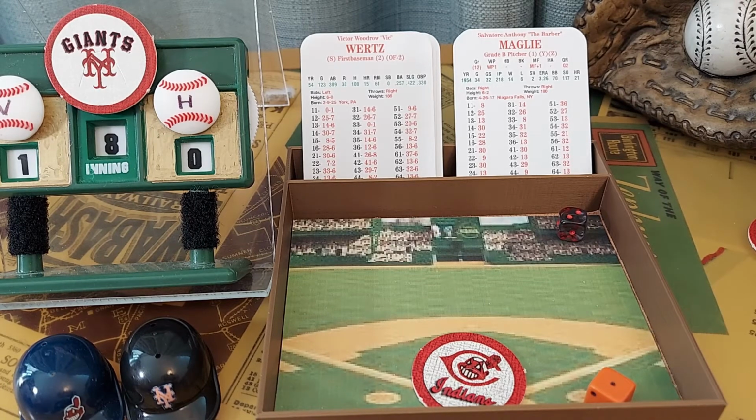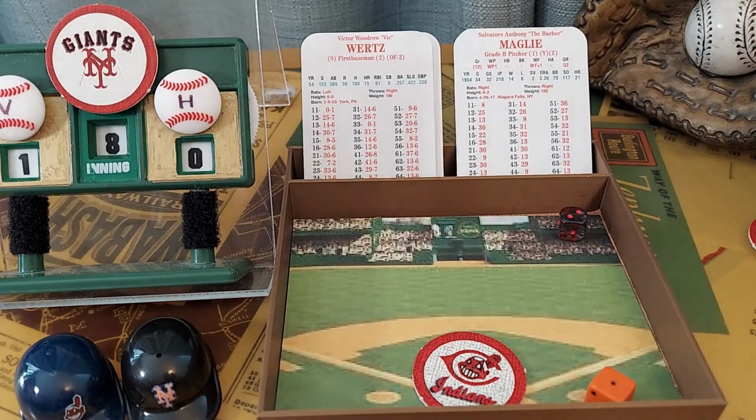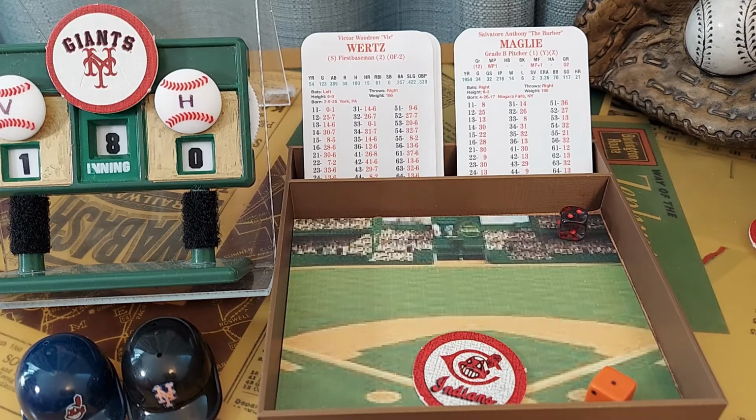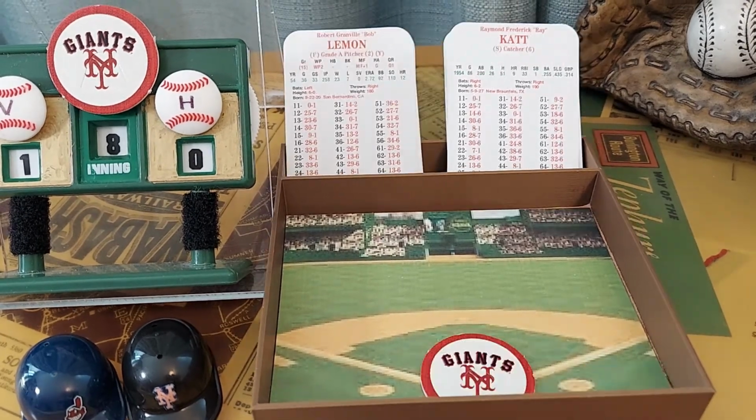Cleveland 1 and New York nothing. Okay, Lucas caught me. It's a 2-1 roll instead of 1-2, and that's a fly to left field. We'll go with that. Didn't change much. No, it didn't change much.